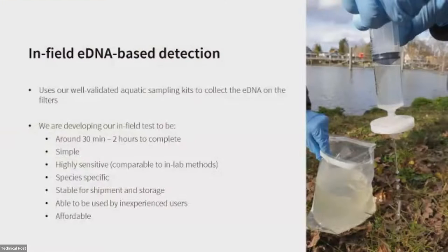Last but not least is our exciting product we call infield species detection. We're all familiar, sadly, with the lateral flow COVID test that allows us to know if we have a high level of the viral load in our bodies in about 10 to 30 minutes. Well, what if you could do this with biodiversity and target species?